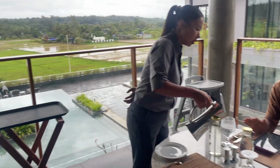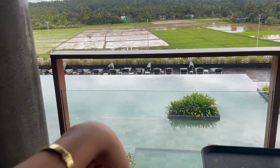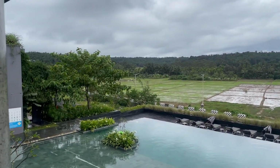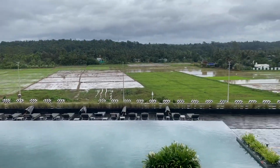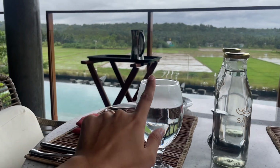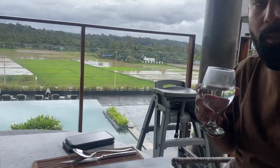Like the swimming pool right in front of where we're sitting. Obviously it's downstairs, and in front of it are completely empty fields, which look really, really nice. This is the outside seating. That's the swimming pool, and those are the empty fields. How pretty is everything? Since the weather is slightly cold, they always serve hot water.